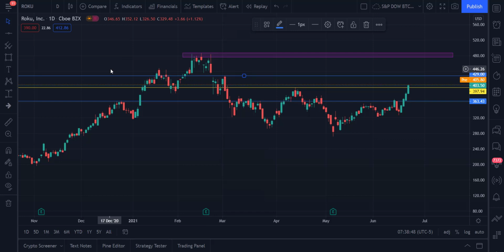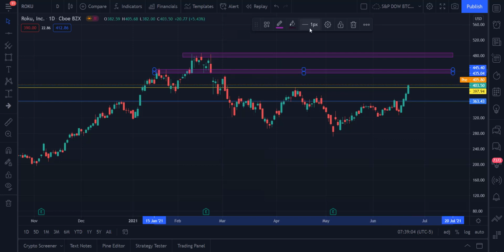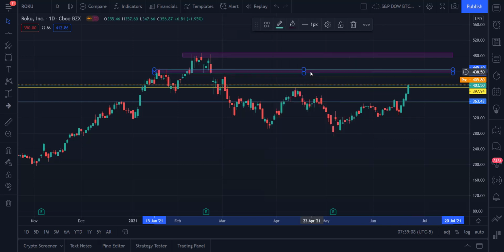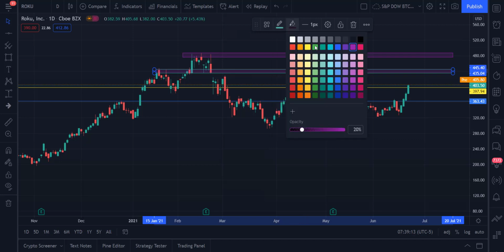I'm going to do a line there as well. In fact, instead of that, I'm going to do a rectangle there. These are interesting moves, right? You just have to be really aware of how price has responded to these regions. Let's go ahead and turn this. Nope, that's not what I wanted. There we go.